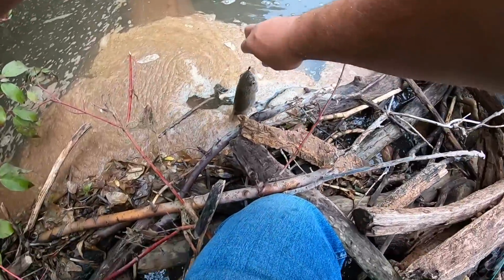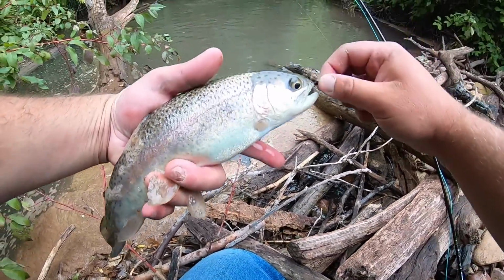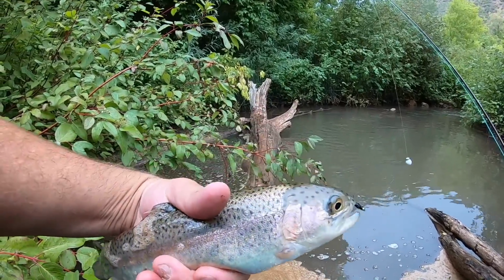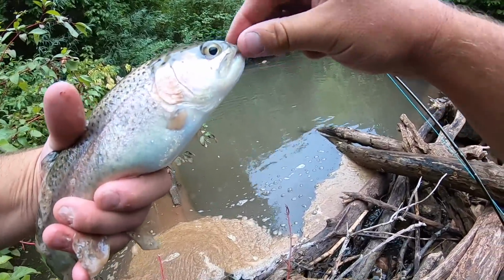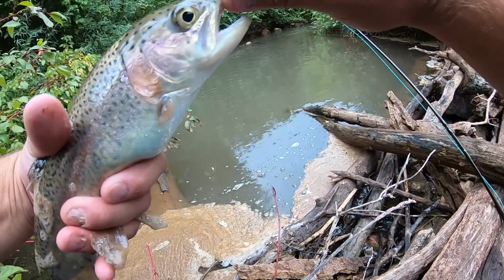I would have brought my net, but the strap for it broke, and I didn't feel like carrying it around. Sweet. Got him on that purple nymph. Surprised I didn't break him off. Sweet. So these rainbows are stocked in here to be kept, so might as well take one. Hopefully he tastes pretty good.